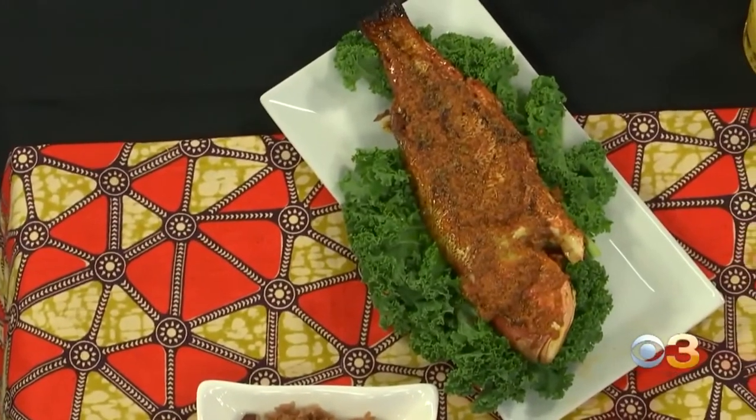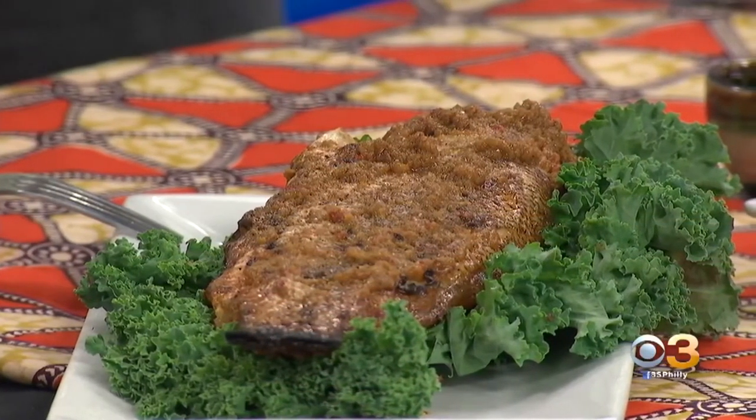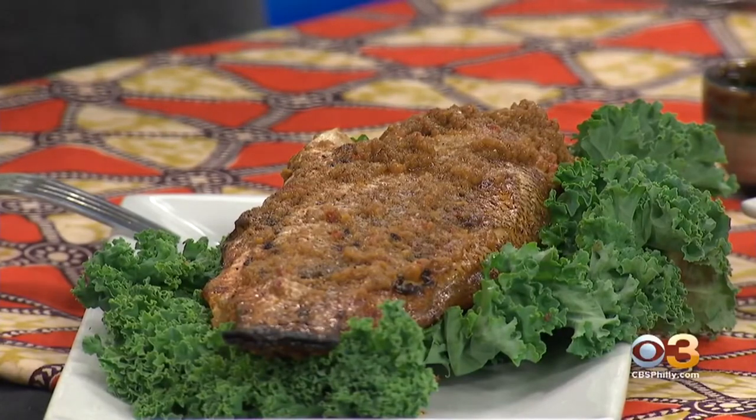All right, and this is another type of snapper with sort of a rub on top of it, right? So this right here is the grilled red snapper. Okay. The house-made marinara gives it a crazy flavor with just some bell peppers, onions, and that right there is very, very good.